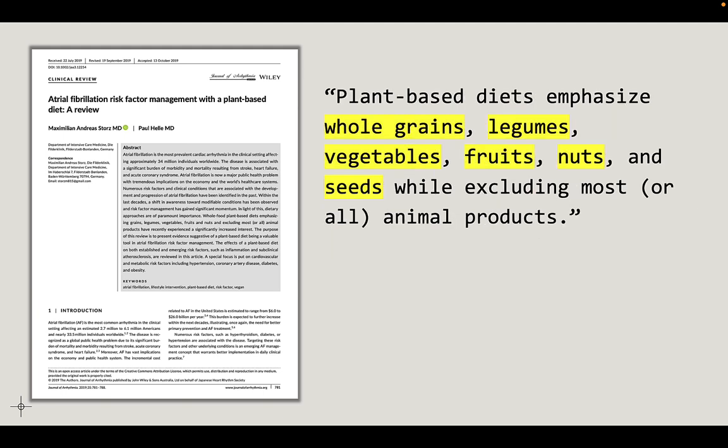So what is meant by plant-based? Basically, there's six big things you should be looking at. You want to consume whole grains, legumes, which would be like beans and peanuts, vegetables, fruits, nuts, and seeds. And also, you want to exclude most or all animal products. So we're talking things like red meat, poultry, dairy products, and eggs.